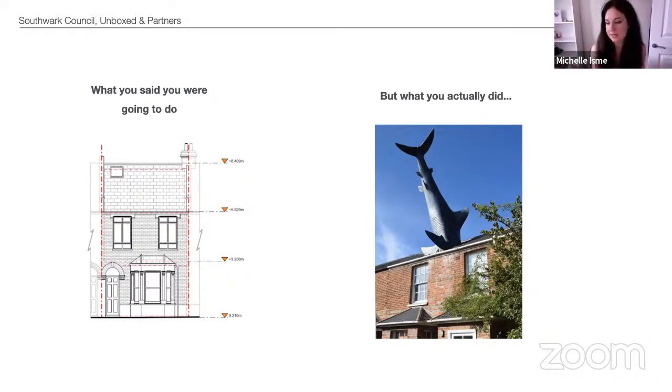But again, before we look at how we can do it, we want to clarify what the need is and if there's a different way of doing that. If we go to the next slide.